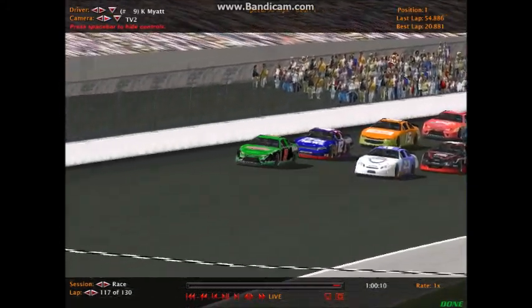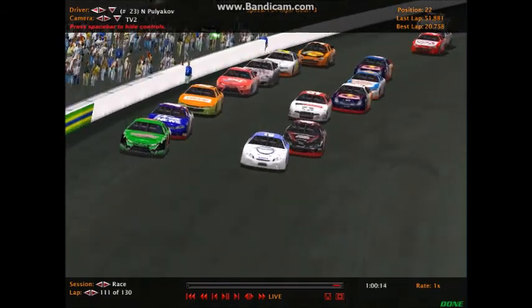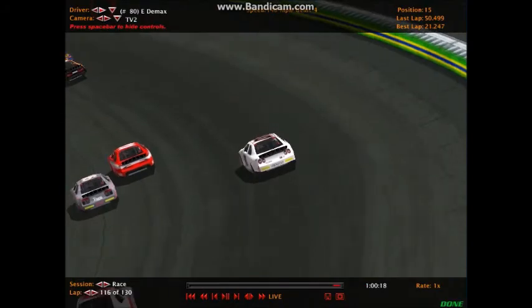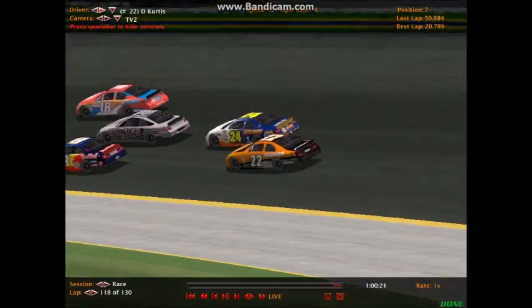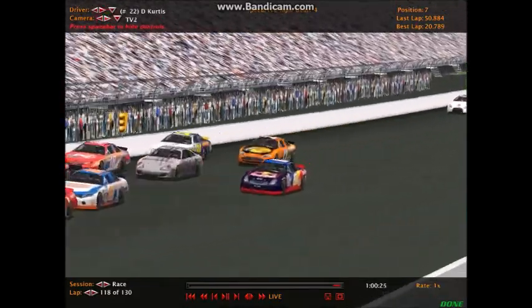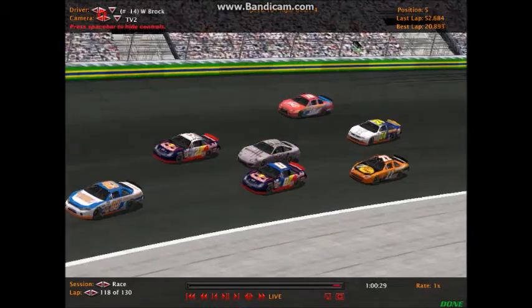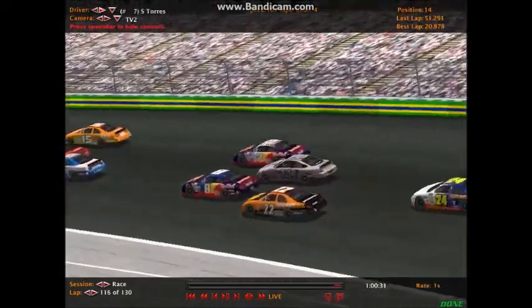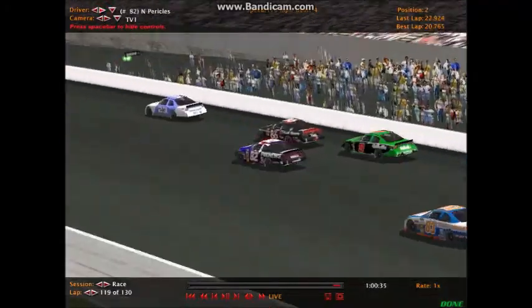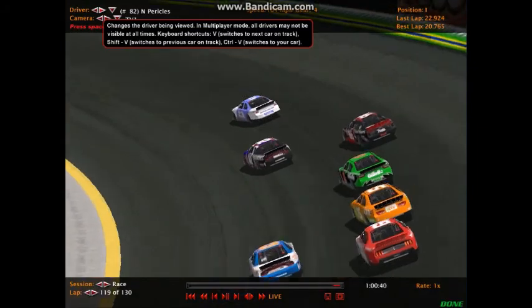Maya leads the field once again back to the green. And away we go. Looks like Polyakov is fighting very hard now as we go a little further back. Curtis is still on the lead lap. Curtis is one of the faster cars on the track right now as the field kind of maneuvers their way down the back straightaway here. Gotta watch out, Torres is a lap down. Don't worry about him. A little bit of contact here and there. Pericles to the lead with only 12 laps to go.